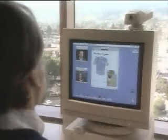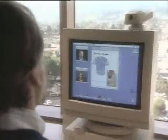Mia, we've been working out the last details of the new design. I'm sending it to you now. I love the new collar design.